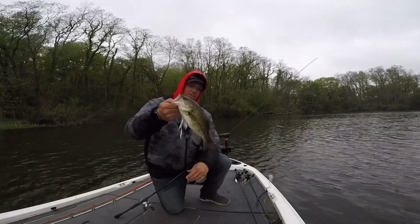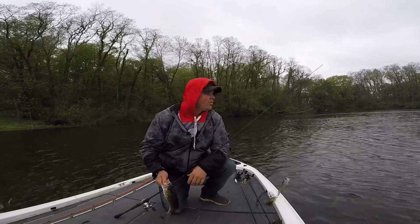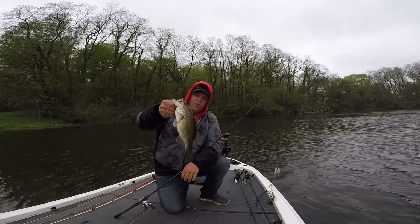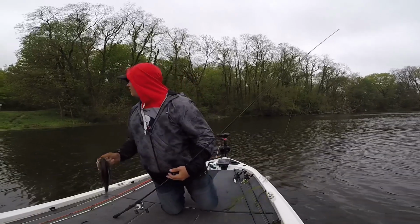Here we go. I don't know if I'm gonna catch any more fish. It's been kind of a crummy day, rainy, misty, nasty all day, cold. It was 80 degrees a couple days ago and now it's 55.